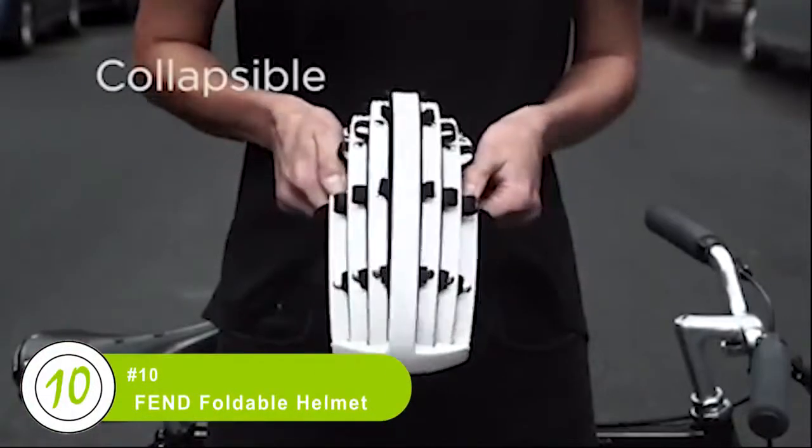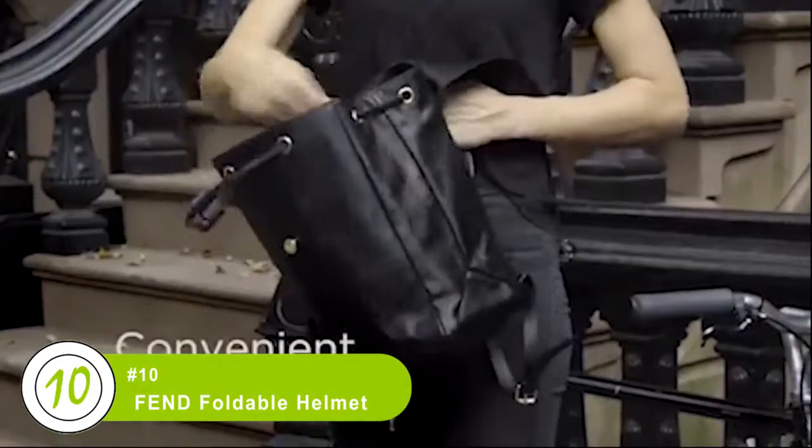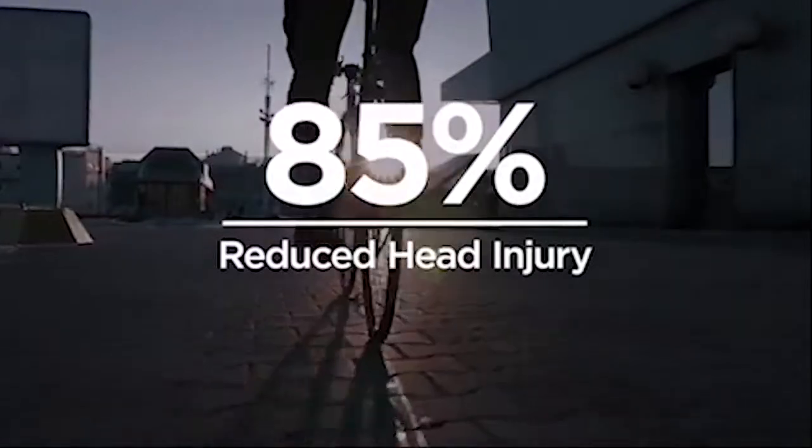Meet FEND, the collapsible bike helmet. Perfectly designed, fully breathable, and insanely convenient. Let's face it, you know helmets are bulky, annoying to carry around, and honestly, not that cool. But helmets do reduce the risk of head injury by 85%.